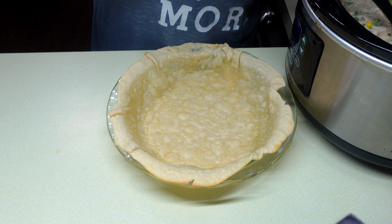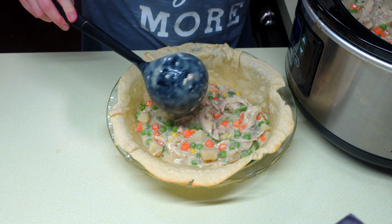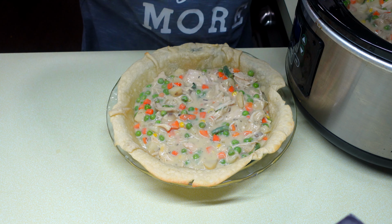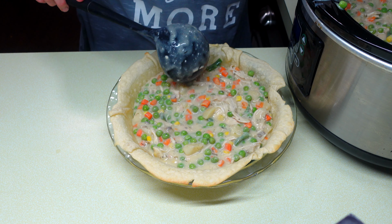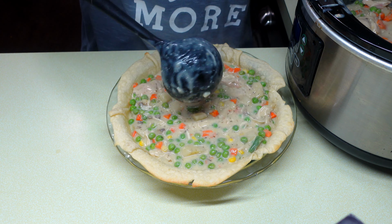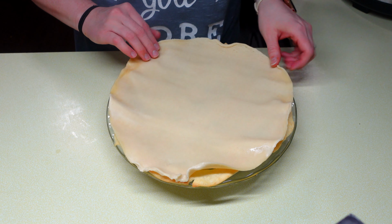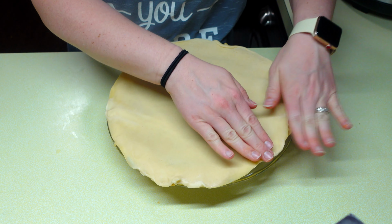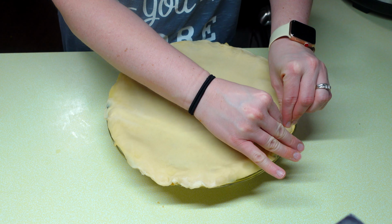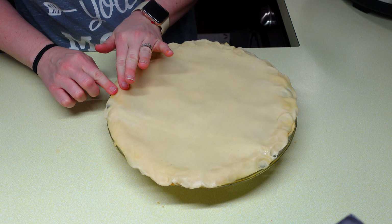Okay, I have my chicken pot pie mixture, and I'm just going to ladle in here. I've already cooked this for about 5 minutes in the oven, and now I'm just gonna put in my mixture. It's looking mighty fine. All right, that looks good. And then I'm just going to put on the top layer. All right. I'm just going to press that down. And I'm going to put this in the oven at 450 degrees just until this is nice and crispy. So maybe 10 minutes.